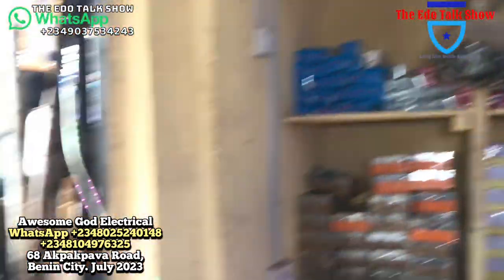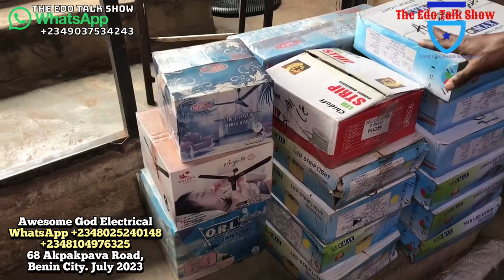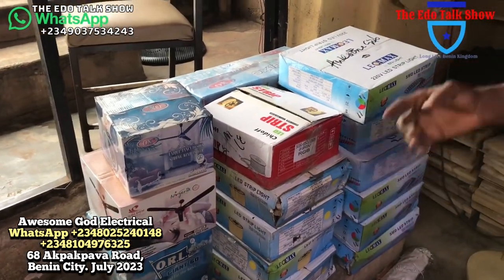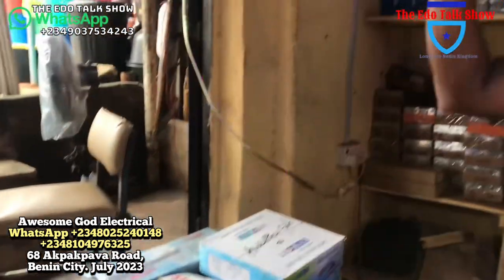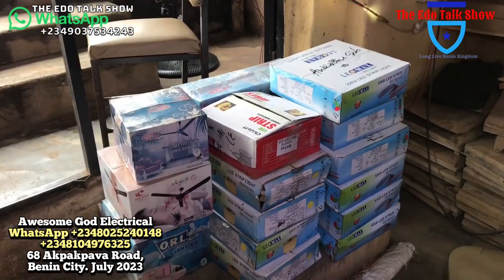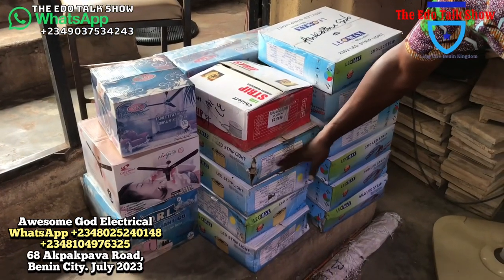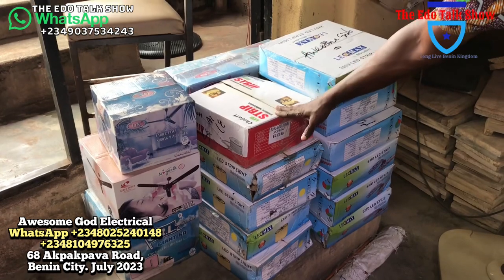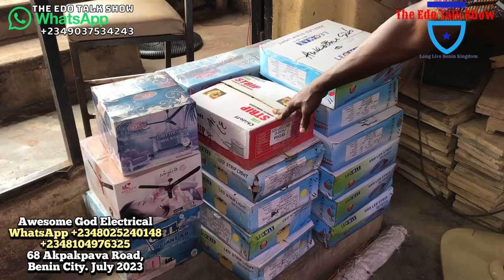A quick one now. These are tip lights. Some of our customers call it hidden light, some call it hidden POP light. That is the light you put inside the POP that reflects colors, but it's not seen because they hide it. We have ones that have single color, warm white. This is it, 18,000 naira. We have the ones that have double color stripe, this one is 26,000 naira.